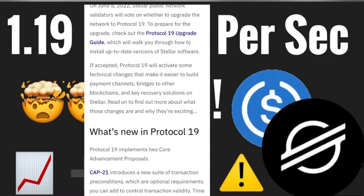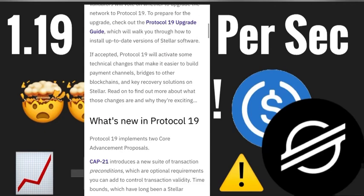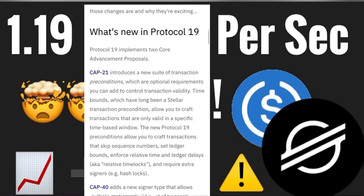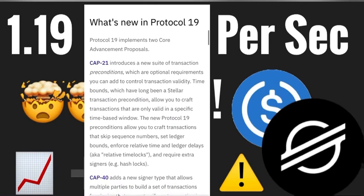Technical changes that ease building payment channels and bridges to other blockchains. So okay, if accepted, Protocol 19 will activate some technical changes that make it easier to build payment channels, bridges to other blockchains, and recovery solutions on Stellar. Recovery solutions, what's that? So let's find out what's new in Protocol 19. Protocol 19 implements two core advancement proposals.